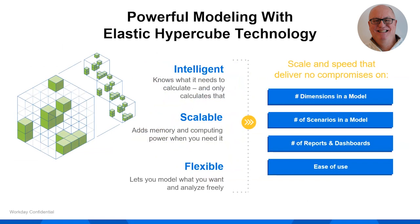So I'm sure you were thinking, that is really awesome stuff, Stan, but what separates Adaptive from the rest of the pack? Great question, everyone. Adaptive runs on Elastic Hypercube technology, which is a patented Workday technology, and this is a key competitive differentiator. I'm not going to talk about the technical specifics because it isn't important, but the reason it is key is because it makes the solution scalable and able to have an unlimited number of dimensions and unlimited number of versions, scenarios, etc. And when your system needs more processing power, the system is intelligent and expands to give you more power. But what's equally important is that you have this power without losing ease of use and maintainability.